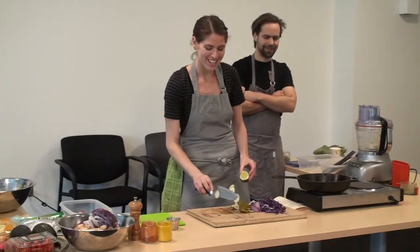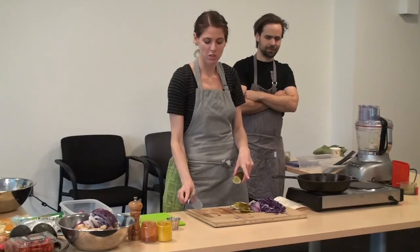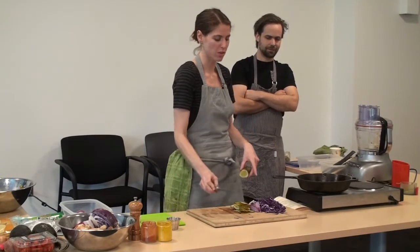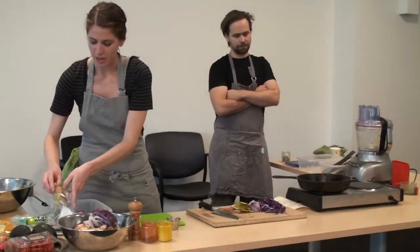So, what I just did with the side of my knife to move the pickles over, try not to use the blade side of your knife. Just flip it over and use the back when you're moving things off your cutting board into a pan, because it does dull the blade as well. Okay, so a little bit of pickle.